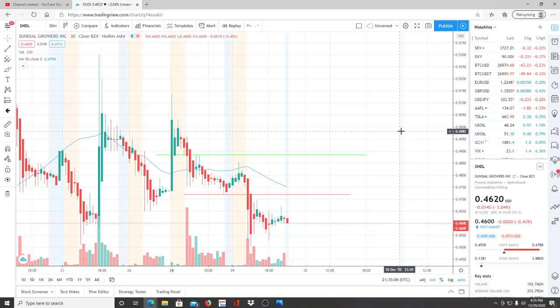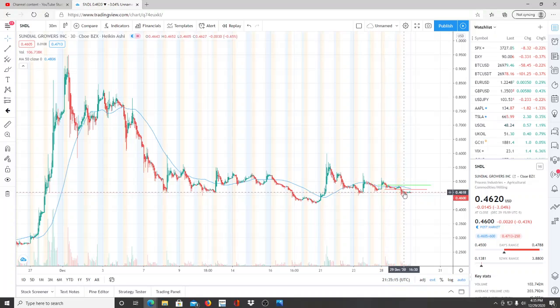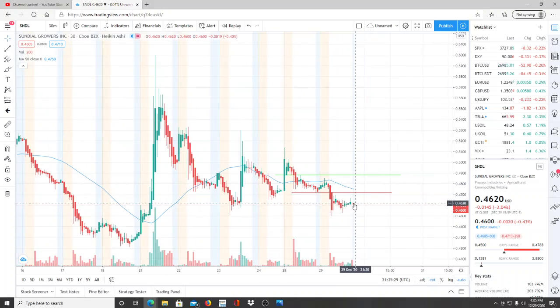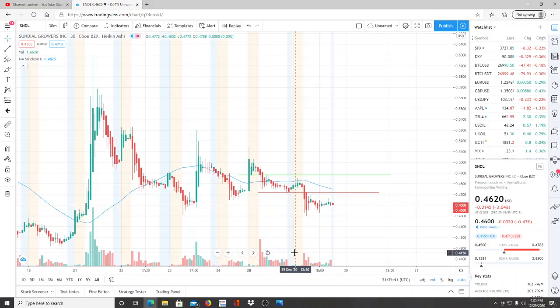So Sundial Growers Inc. has been in a downward trend, and it's holding itself up in a slight sideways movement. But when you look at it from this peak, it's just going downwards. Now, I know a lot of people are saying, hey, they have a good idea. They're going to hold themselves up. They probably won't do a reverse split. If things don't go right and all goes wrong, they might have to do a reverse split. So we're kind of in that uncertainty, and that's why I keep talking about it in my videos.